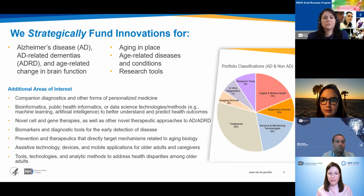So our portfolio is quite diverse because we're disease agnostic. As you can see, we strategically fund innovations for Alzheimer's disease and Alzheimer's disease-related dementias and age-related change in the brain, aging in place, age-related diseases and conditions, and also various research tools. Additional areas of interest have been highlighted here in the slide.